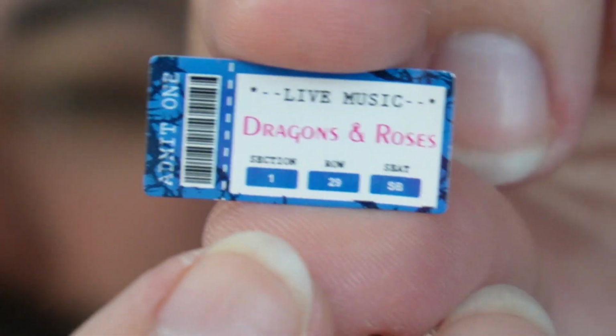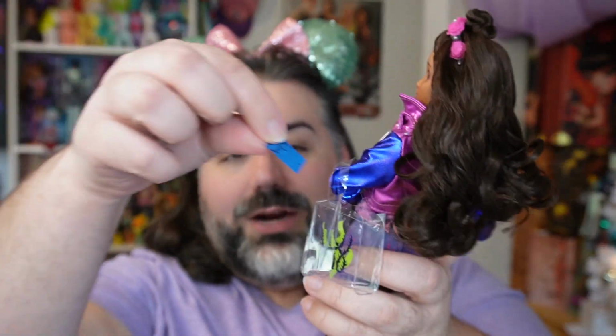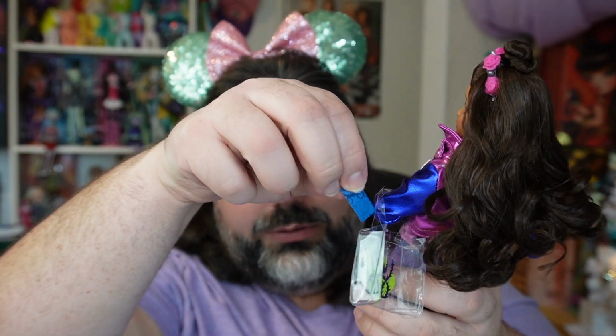I wonder if there's any significance to these numbers. If you know if there's any significance to these numbers, please let me know in the comments, because that's really cool. I love those random, fun trivia facts. Not the biggest deal, but it's always fun. And it's got a little barcode on there and everything. That's so cute. I'm just going to put that in her little bag here so I don't lose it.